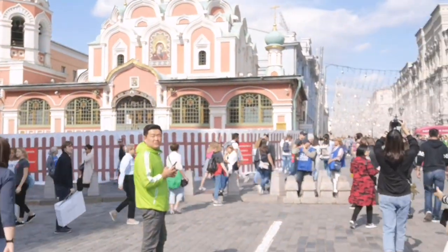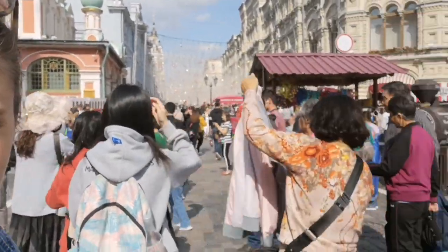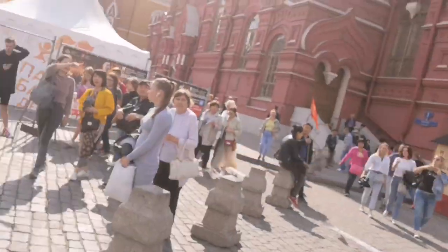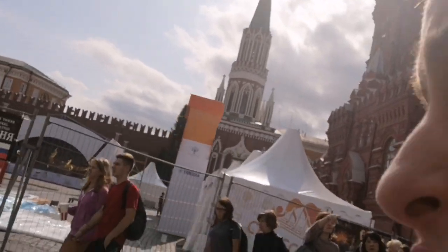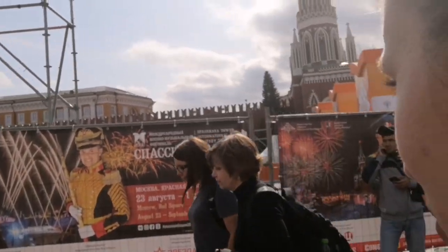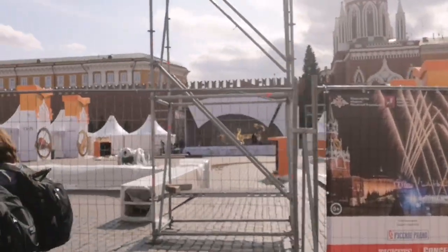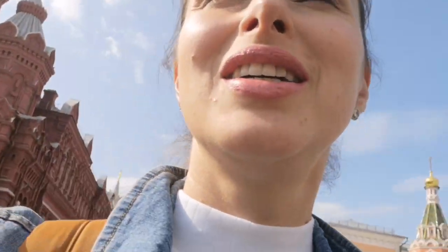Here we are very close to the central store, and here you will start seeing the Russian wall. There's actually some construction going on in the Moscow Red Square for a concert. There's a war concert coming soon, so they're preparing. So actually the Red Square is not free.